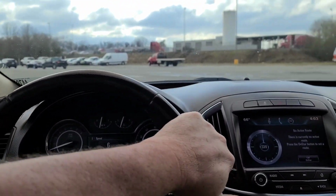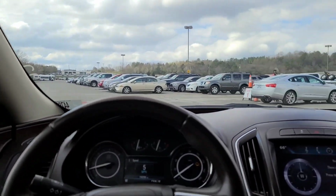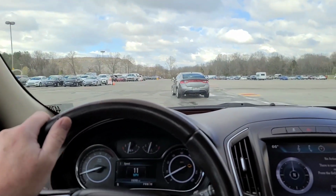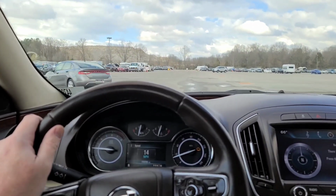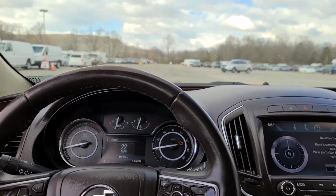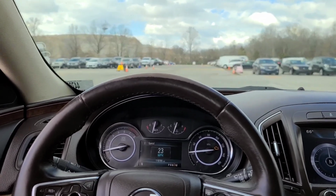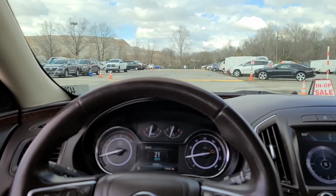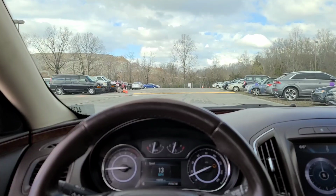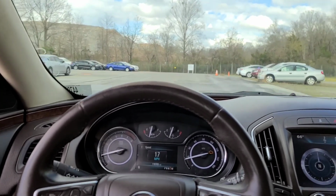I mean, the way they finish the inside of these is really nice. Feels nice. But yeah, we've got, feels very smooth. I'm pretty positive, someone correct me if I'm wrong, that this is just not the same variant of turbocharged engine that's in our 2011 Saab 9-3.